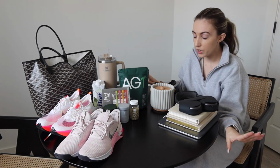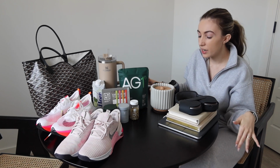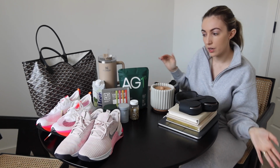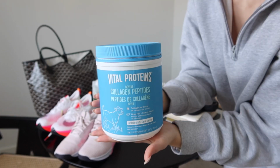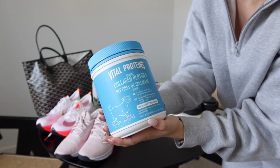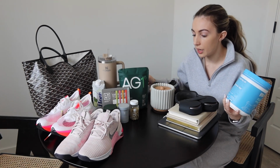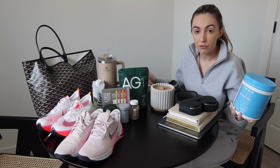We are moving on into what I would like to call the health and wellness category, because I find that it kind of goes with beauty a little bit, so I think I'll just transition into that. My Vital Proteins, I only brought out the collagen peptides one. If you don't take collagen, I suggest you start now, start early in your life, because it's only going to benefit you in the long run.